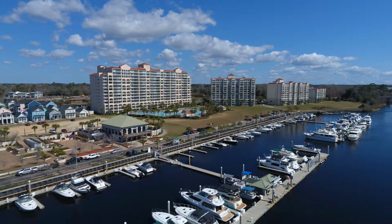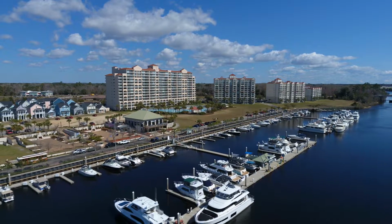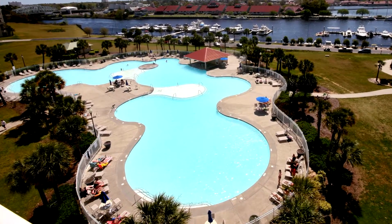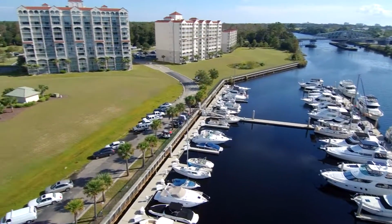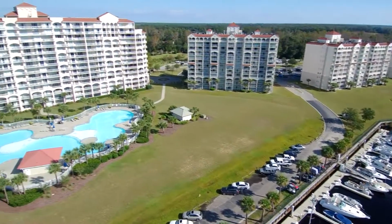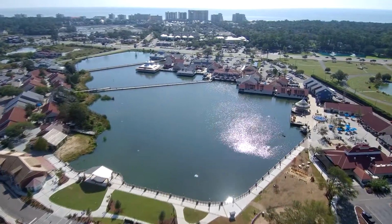Barefoot Resort offers 4 world-class golf courses and full access to one of the largest pools on the Grand Strand. Waterway boating is within walking distance, and it's a short ride to a conference center, all the fabulous markets, restaurants, and grills this Atlantic Ocean community has to offer.